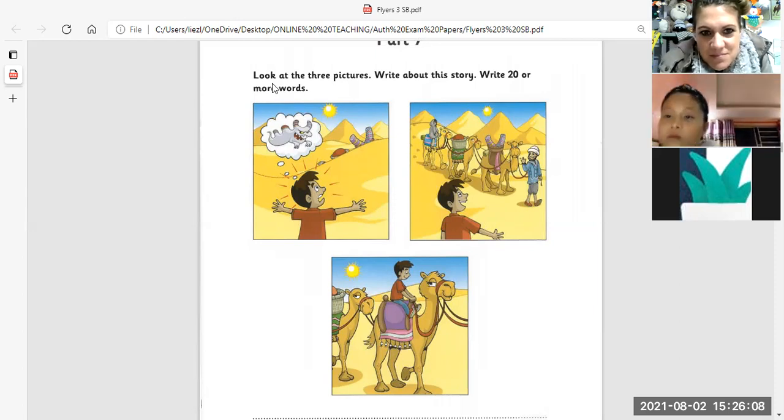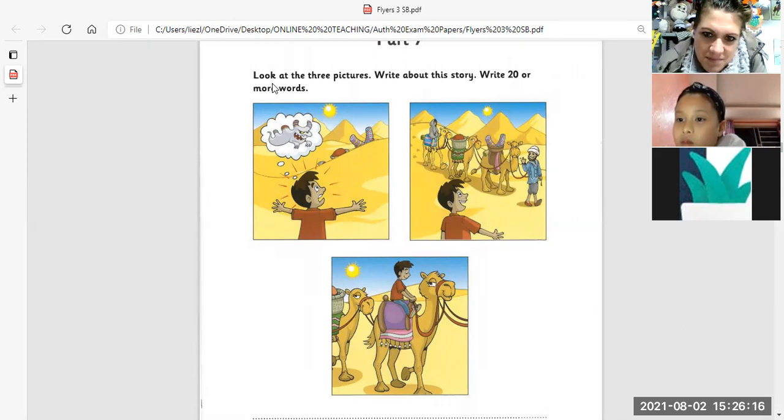And then there are three camels and two people there. They are smiling and waving. The boy smiles too. Finally, the boy can try the camel, and he is happy.